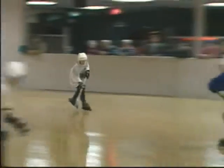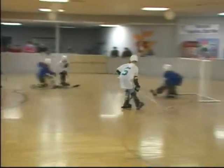It's a lot like the passing, even the skating. You know, you're on wheels here, obviously, but you still skate, and you've got to make the passes, and you've got to keep your head up, or you're going to get plowed over. So a lot of the same things carry right over to roller hockey.